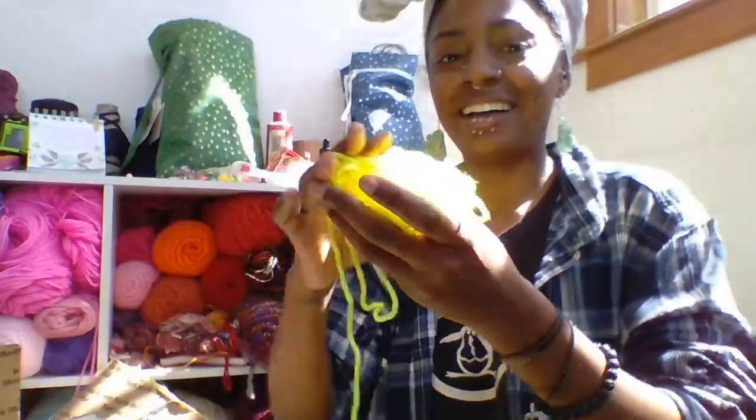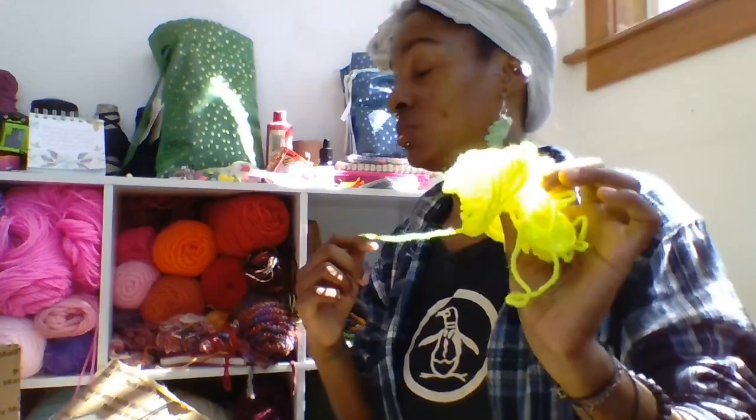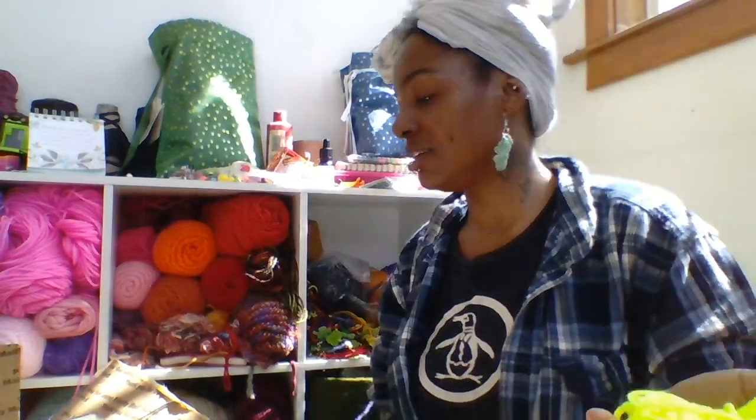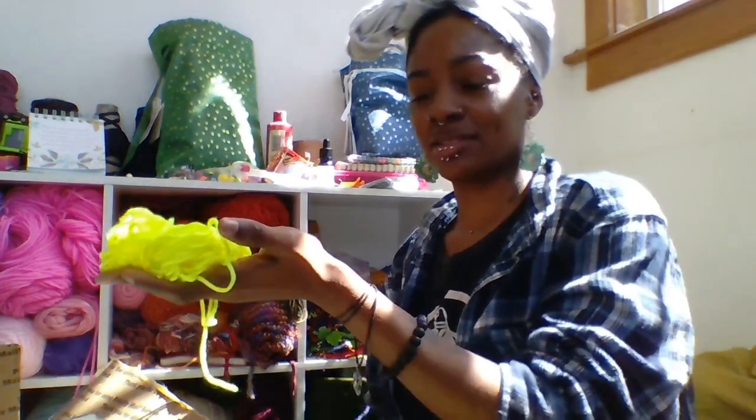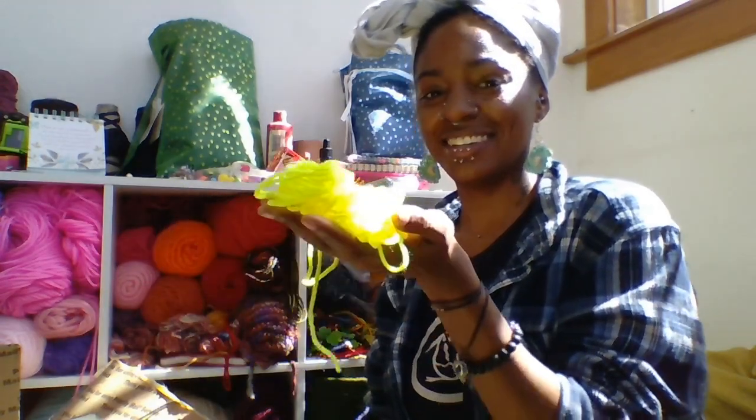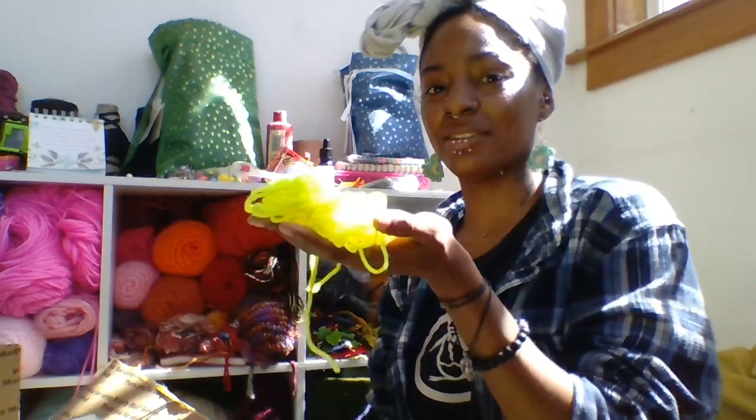Oh, we got this. Wow, it doesn't show up at all. I can't even look at it. I almost blinded myself. It's super bright, like neon yellow. It doesn't even show up. It's got kind of a green tint. It looks like a highlighter. If highlighters were yarn, it would look just like this. If you put it in the sun, you'll go blind. I already have eye problems, so.